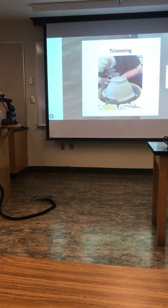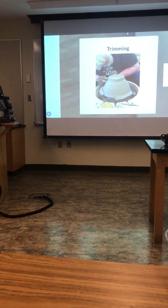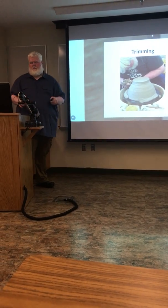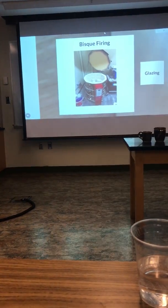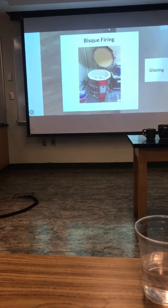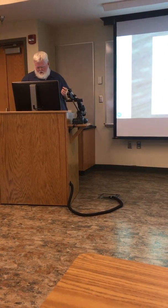And then after that, we let it dry out into a stage called greenware, where all the moisture leaves the clay, and it's very brittle and fragile. Once that happens, we place it inside of the kiln for bisque firing. What that does is remove all the water from the clay, and it lets it take a glaze.